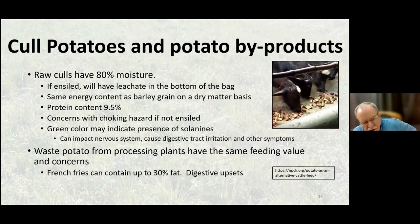Yes, high moisture content, a lot more than silage, but good feed has the same energy content as barley grain when you consider dry matter. Protein, roughly 9 to 9.5%. If they are raw potatoes, there is some concern with a choking hazard, but when Edmonton Potato or some other potato storage unit decides to clean it out and give away the culls or charge $10 a ton for culls, put them into a silage bag, let them ensile, have the silage bag on a slight incline, start filling the bag at the lower end of the hill, fill it to the top or until you get to the crown.